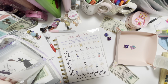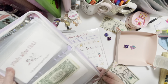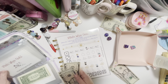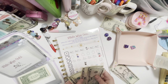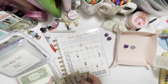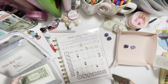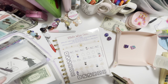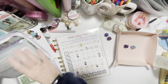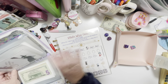So I chose to use a binder that is A5. 5, 10, 15, 20, 25, 30. And I really like it. I like the size of it. I like A5 better than the A6.